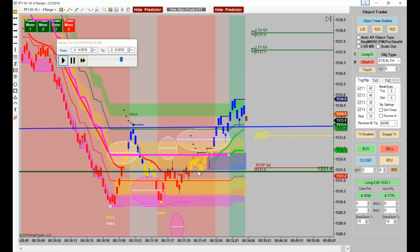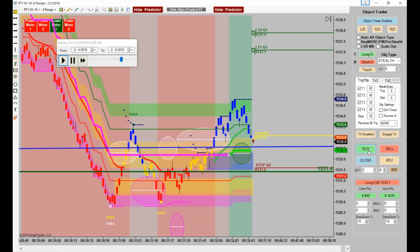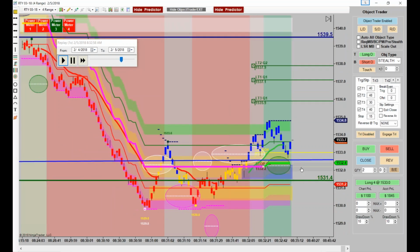So let's see. Thrust, retrace, thrust, retrace, thrust. Okay, so they haven't checked this top, so that swing is not identified. See it? This swing is identified, but just barely. This is where they broke out, right here. See it right there, kiss trade? Comes within a tick. Now, I'd put a pretty tight stop because they move these markets fairly quick. Everybody see that?